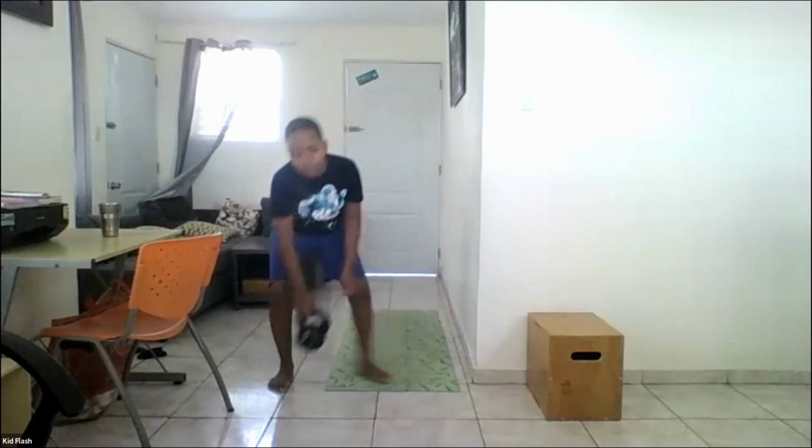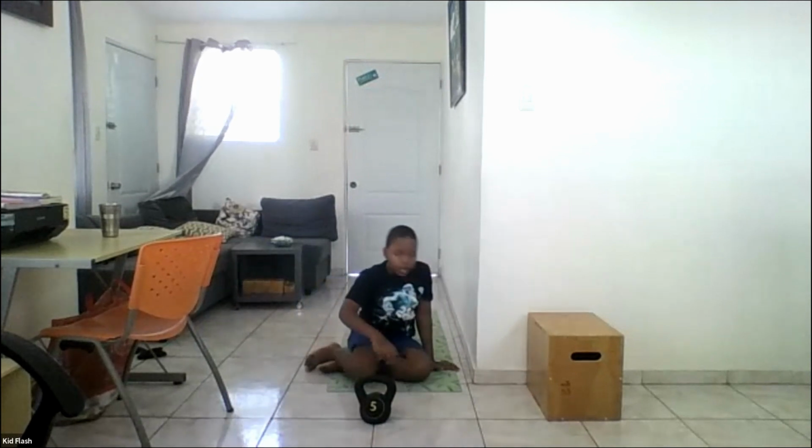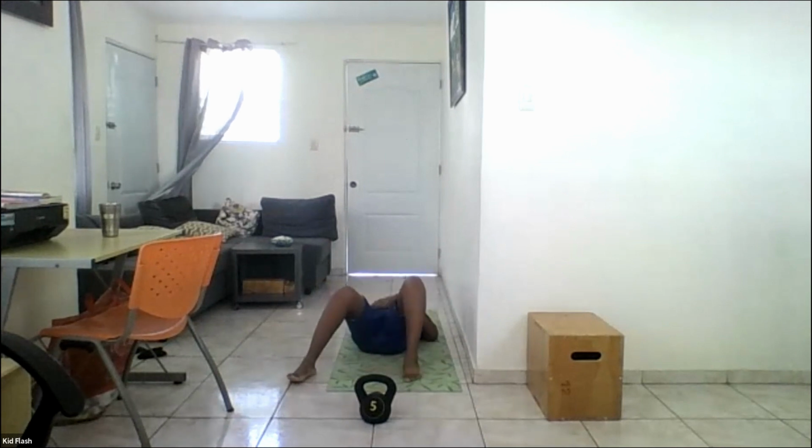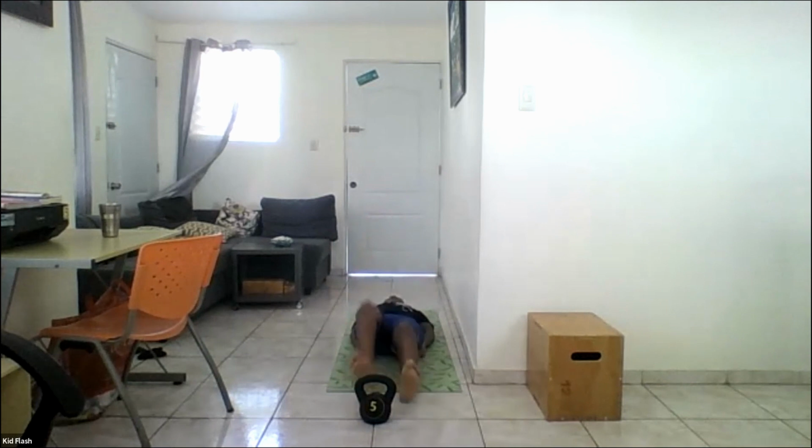And we've got Flash on another round of Russian swing. So remember, Flash, we're not going all the way overhead today. We're just doing the Russian swing just up to the face, but I appreciate the enthusiasm. And he's moving on to, so Flash is doing some leg raises here.